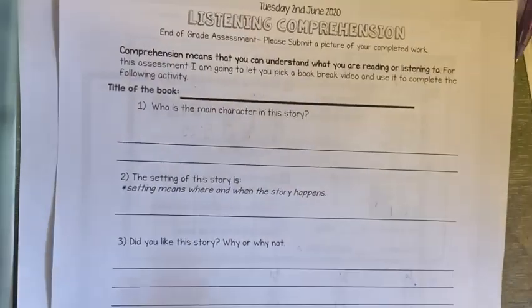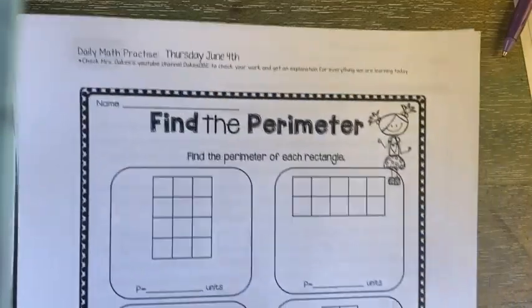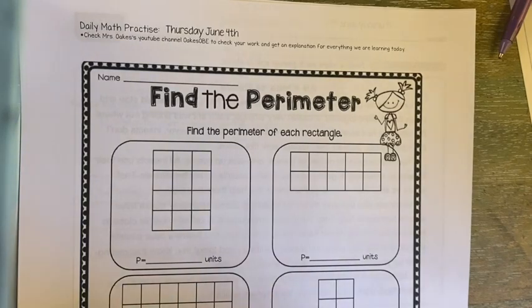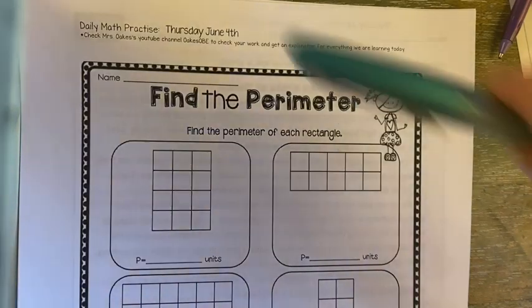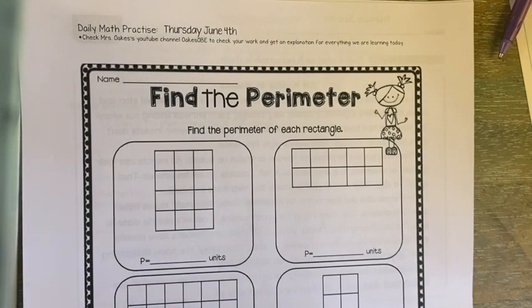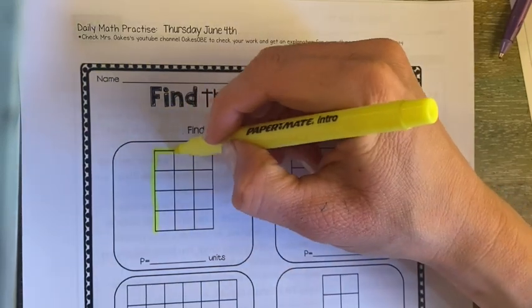All right, let's turn to the other side. Oh, that is your ELA. Now we're going to find the perimeter. I am going to model just one of these, and then I'm going to let you work on the rest yourself. Now, you only need to find the perimeter. If you would like to find the area as well, I'd love to see it. It does say perimeter. Perimeter is all the way around the outside.